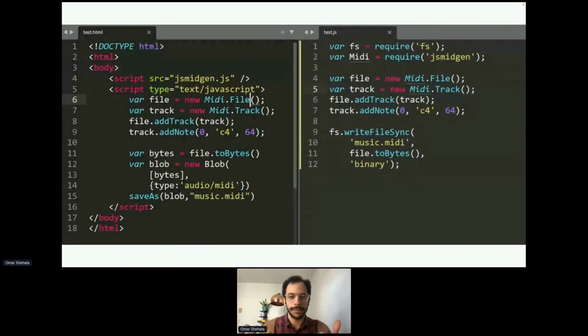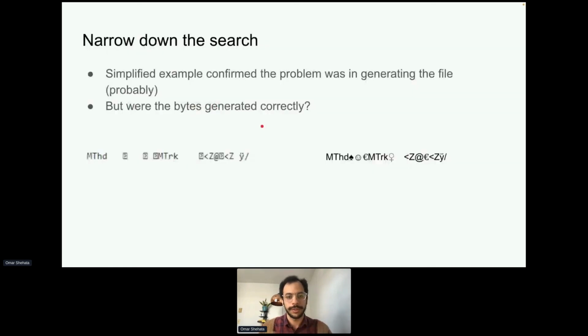I tried to compare the bytes. So you can see in both of them, get the laser pointer here. Both of them take file.2bytes and they output it. And I was trying to compare that. But when I did console.log on both ends, I got this, which was a little hard to compare because, you know, they look different, but are they different because they are different, or because the browser console and the command line just have this different encoding?